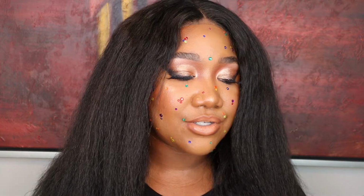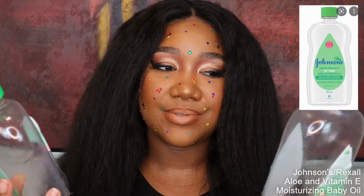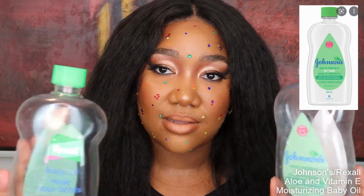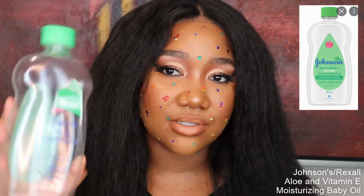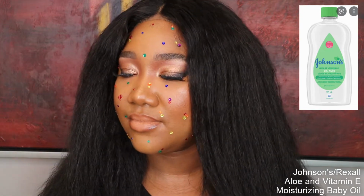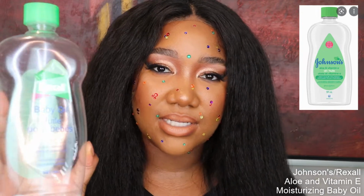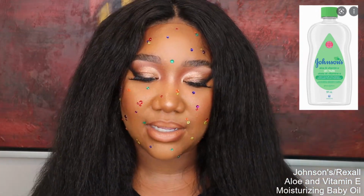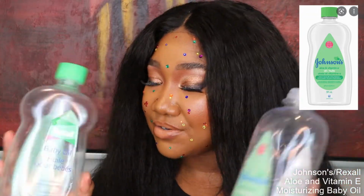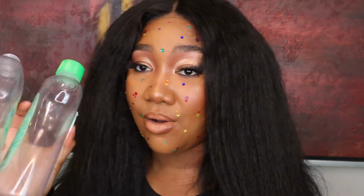I have 2 bottles of aloe and vitamin E baby oil. I use baby oil straight out of the shower, so while my skin is still wet, I apply this over top to seal in the moisture. This is a Rexall brand, which is a pharmacy drugstore in Canada, and then this is Johnson's brand. There is really no difference between the 2 of them. It's just whatever is on sale at the time. But I have 2 of those and one that should be joining soon, but I always have these.